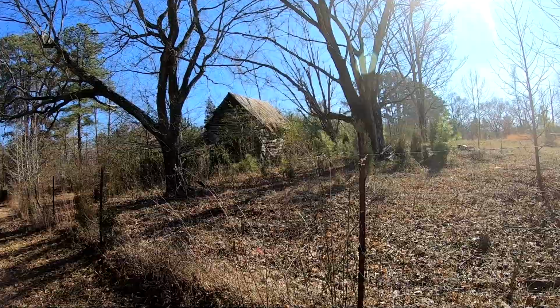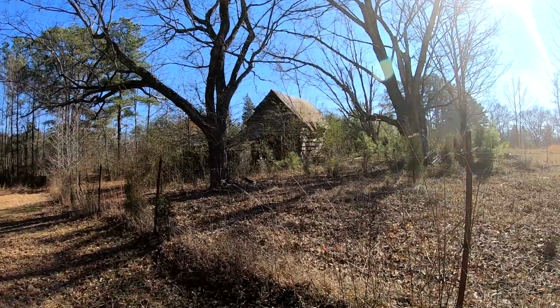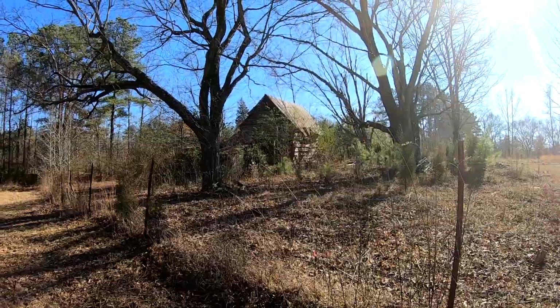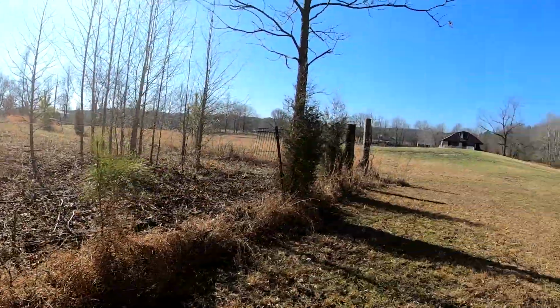Which is nice. But I'm gonna get in here in the next couple of years, and I'm gonna tear this down. Maybe sometime this year, I don't know. I'm gonna tear all this down, and there's no concrete or anything like that. It's just an old cabin, and it's old. One day you guys will get in there and be able to see it.